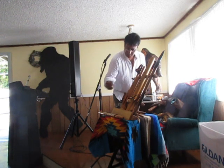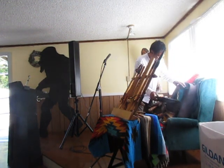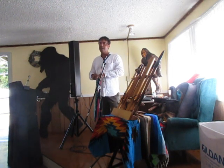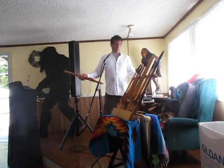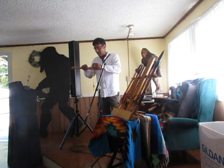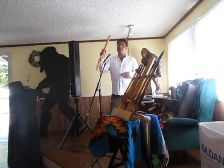Let me see here. I'm going to pull out a flute that's stashed away. This flute I got from another individual I met in Sedona, Arizona. He's a Native American flute maker. I can't remember what tribe he is, but his name is David Wolfroe. He is also a veteran of the Gulf War, and he suffers from PTSD. And this was his medicine.